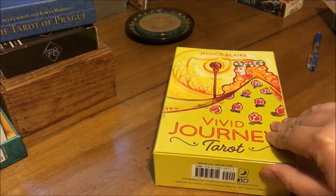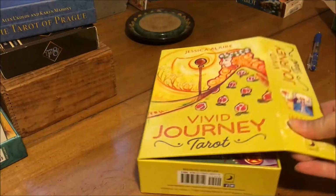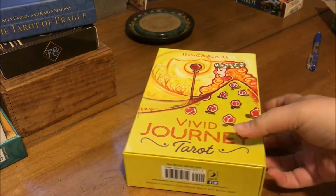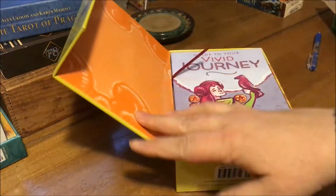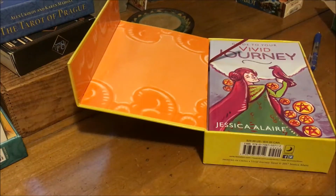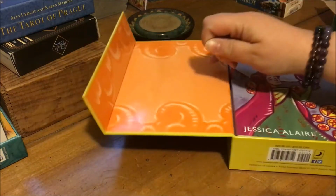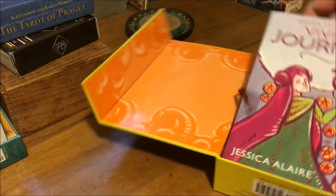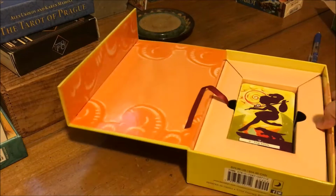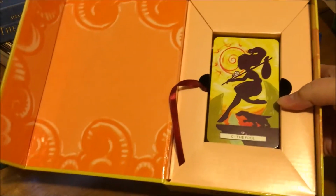It is a Llewellyn deck. It is in the new Llewellyn style, which means you get a harder box with a little magnetic closure and it flips open. I apologize for the setup. I'm trying to do this on my iPad so that I can actually show you the cards close up, but that doesn't leave me with a whole lot of room, and it is kind of awkward, so I apologize.